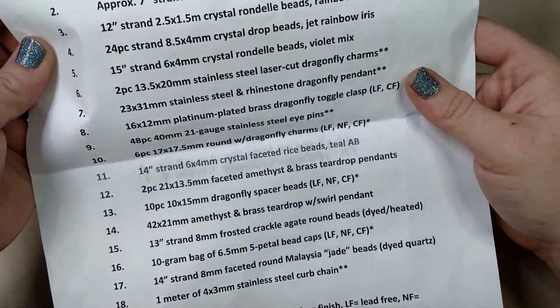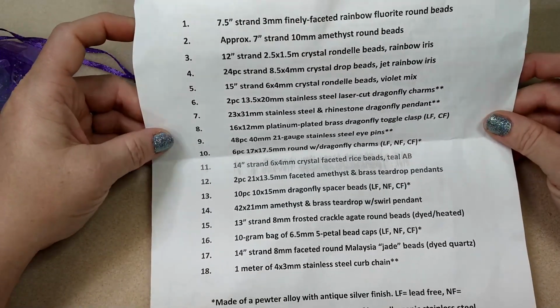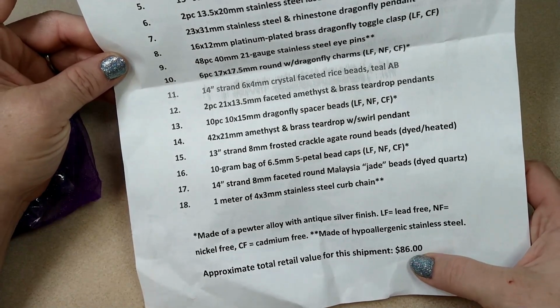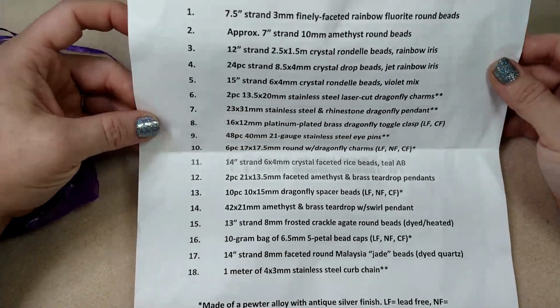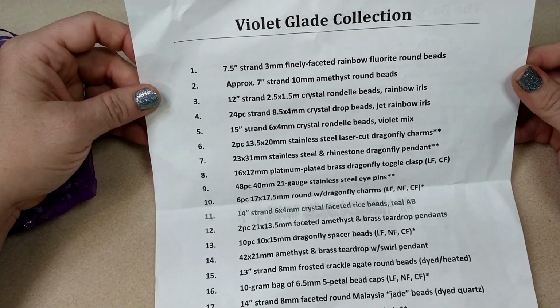So, Bargain Bead Box. We've got the Violet Glade collection this month, and it has 18 items. It says it's an approximate value of $86. Bargain Bead Box is $19.49, shipped straight to your door.